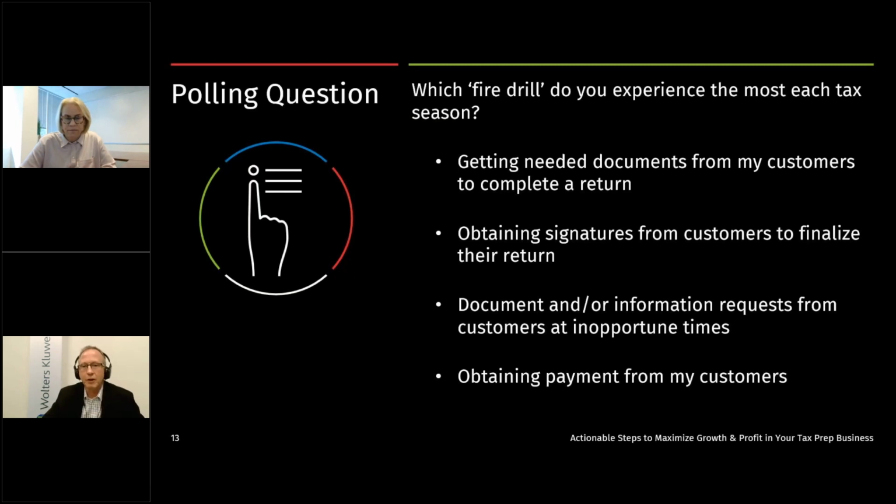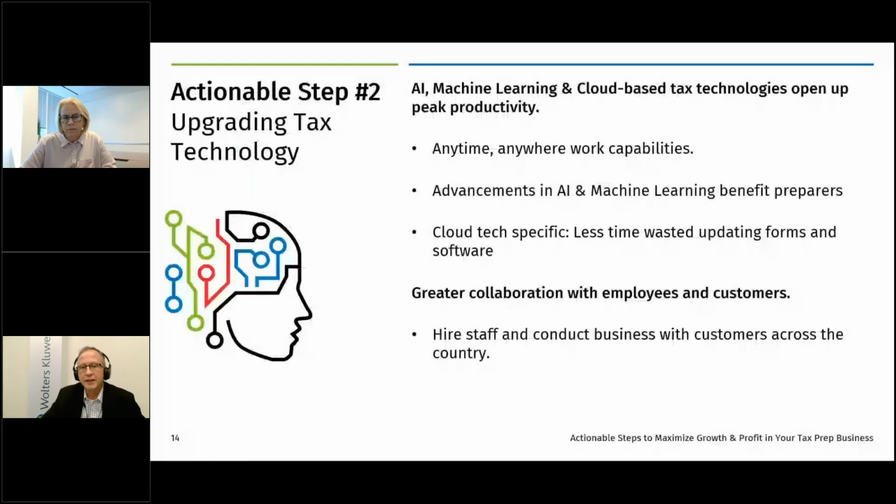Okay, so let's close that poll out. We're going to move to actionable step number two. Shannon, this is really one that I think a lot of our attendees will be interested in hearing from you on, upgrading technology. Technology is a wonderful thing, but changing or upgrading your technology can be a bit intimidating sometimes. But the benefits certainly seem to outweigh the cons, right? Can you elaborate on why upgrading tax technology is so important?